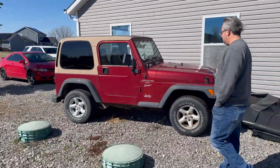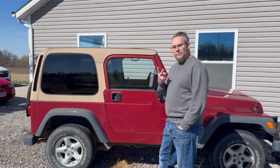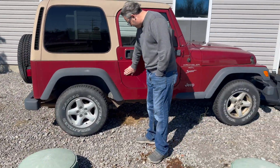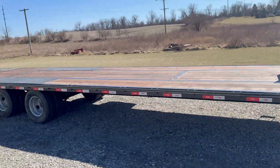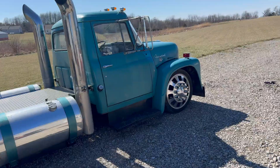We are on day 2. Want to go pick up the other Jeep. We've got Chad here with us today. So we go pick up the second Jeep, the one that the motor's coming out of to go in this one. So we've got the gooseneck hooked back up. We're going to go pick this dude up and get it back to the shop.